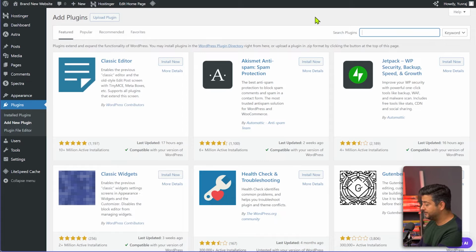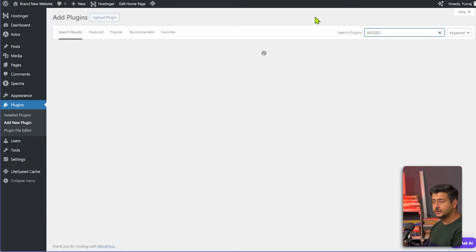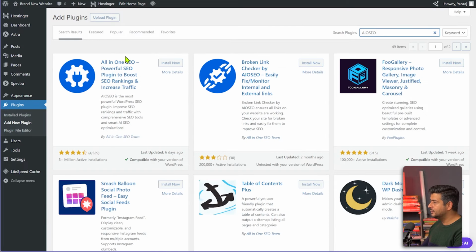I'm going to type in AIO SEO, which is an abbreviation for All-in-One SEO. And you can see here, All-in-One SEO, powerful SEO plugin to boost SEO rankings and increase traffic. By the way, if you didn't realize, this section where we install plugins is the WordPress repository. Think of it as a free collection of apps for your WordPress website. If you're installing a plugin from the WordPress repository, it's free, or at least has a very good free version that you can utilize.